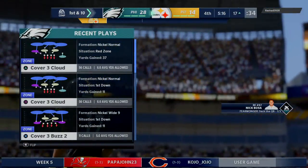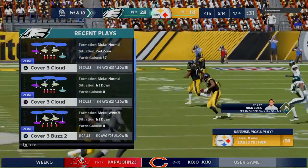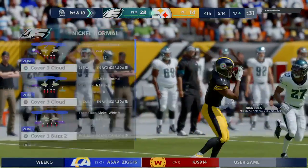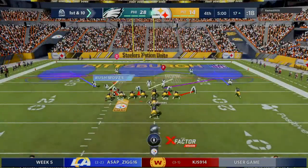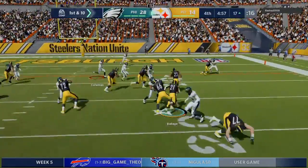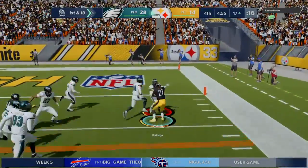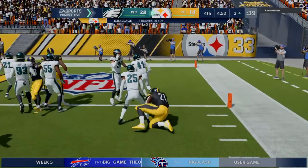Oftentimes now, offenses aren't nearly as precise as days gone by. They just tell receivers, find an open patch of grass and let the quarterback find you. And that's exactly what they did on that play. First with the pass through the air, nice chunk of yardage there, and then additional pickup with his legs after the catch. And stopped a few yards shy of the goal line at the 3.